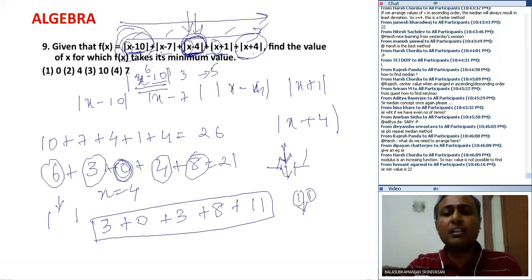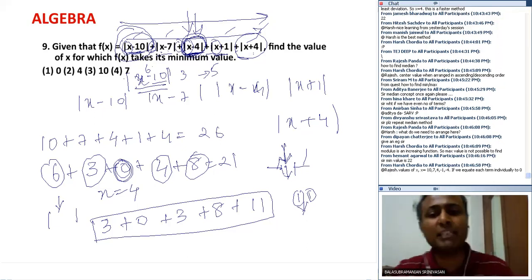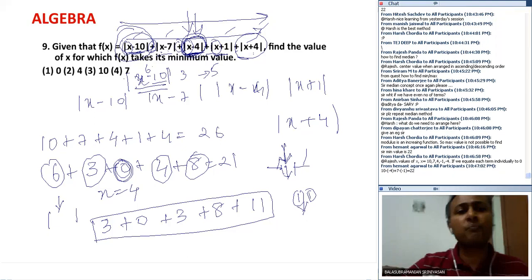Okay. So Harsh, it depends on the sign. Harsh says maximum is not possible to find. If you look at minus signs out here, it's possible. I mean, it depends on how the function goes. There could be a local maximum where it turns down. Okay, that's exactly why.